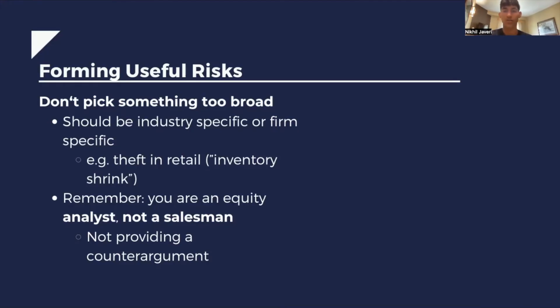So this is where I'll stray from the three-paragraph counterpoint framework that you should think about. When you're writing an essay, you typically provide a counter to your counterpoint, but you don't really need to do this here. You're providing an actual risk. So that's the risk side.